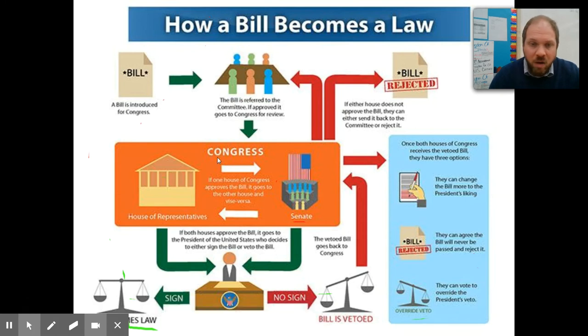Okay? Now, when it's in this orange area in Congress, right, whether it's being debated in committee, whatever, a bill can be rejected. Once a bill is rejected, it's dead. It doesn't exist anymore. Okay? This is a very simplistic way to look at it, and it's still complicated. So if you have any questions, shoot me an email.